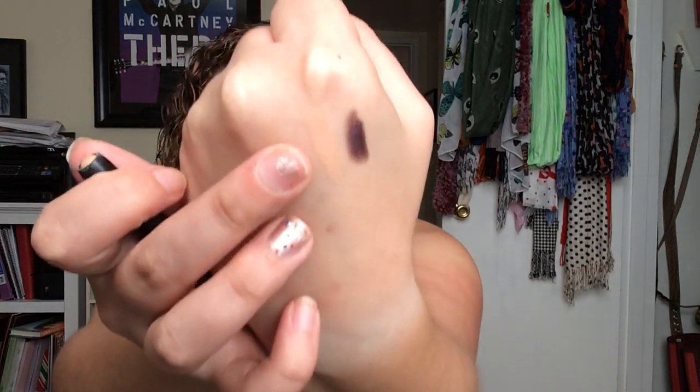It's kind of an orangey concealer. It's close to my skin, but it's a little orange. You know, sorry, my nose. Oh, I don't know why, but anytime I film, my nose itches. So I thought I might get some use out of that.